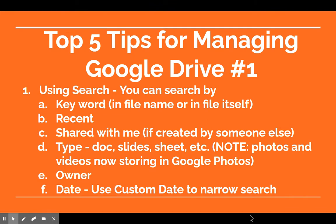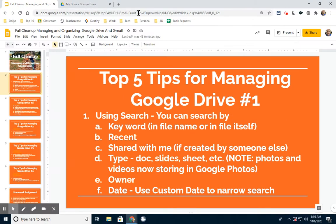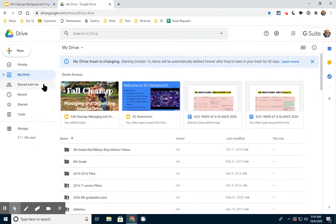So the number one thing about Google Drive that helps keep this insane thing from becoming overwhelming is the search function. Okay, Google Drive has an awesome search function, and you can search by a whole number of different things. So keyword, recents, things that are shared with me, types. So let's go through and take a look at some of the different ways that we can use the search function in Google Drive. So here's my Google Drive.